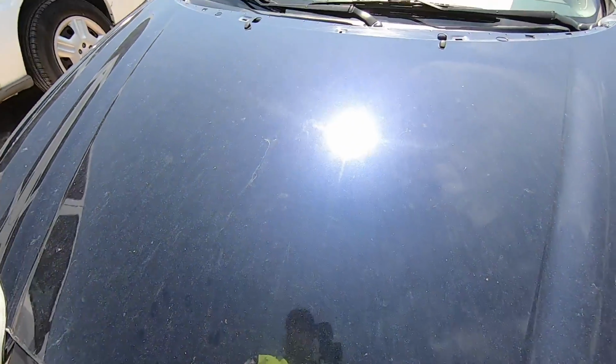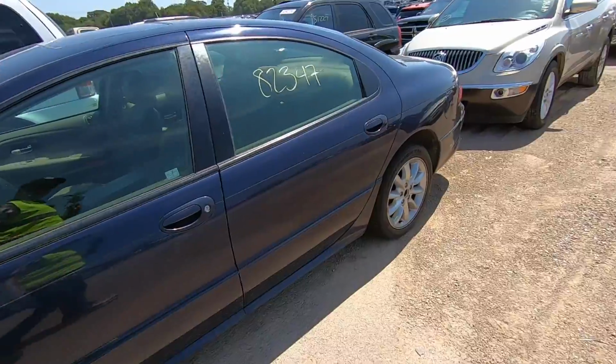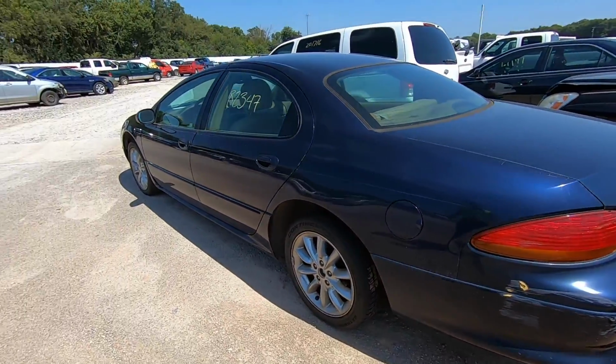I'd love to hear it run. Unfortunately, that's just not going to happen today. So it's something I'll consider. I'll bid on it accordingly. You know, good tires. If we could find front seats, I think that'd make a heck of a difference. Otherwise, not a bad looking car.